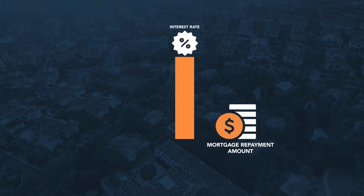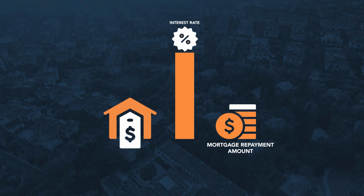First, let's talk about how a rate hike can impact your mortgage repayment. When interest rates rise, it can lead to an increase in your mortgage repayment amount, which can result in a higher overall cost of borrowing over the life of the loan. This is because the higher interest rate will increase the interest you need to pay on your mortgage. And we've been seeing that cash rate climb for the better part of the year.